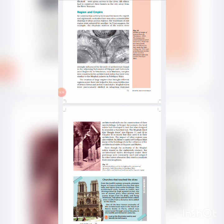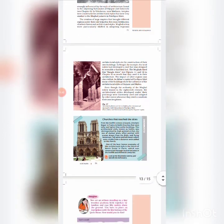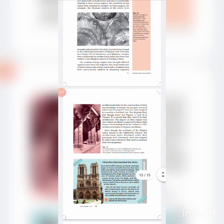In Bengal, local rulers had developed a roof that was designed to resemble a thatched hut. The Mughals liked this Bengali dome and adopted it in their architecture. Many buildings in Akbar's capital at Fatehpur Sikri follow architectural styles of Gujarat and Malwa. The authority of the Mughal rulers waned in the 18th century, but the architectural styles developed under their patronage were constantly used and adopted by other rulers whenever they tried to establish their own kingdoms.